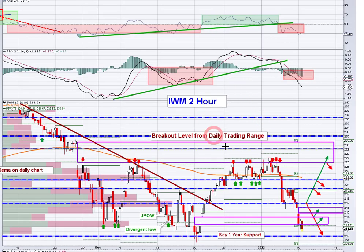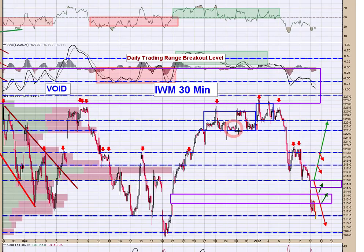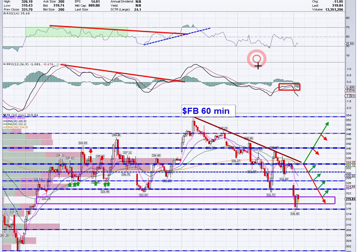Moving down to the 2-hour, you can see that we put in this overhead gap here. We filled the gap below, and now we're nose diving down to test these prior lows down at 210. Actually, the low on the 30-minute chart was 209.50. So you can have that too. I'm sure if you've been following along, you have that chart there.